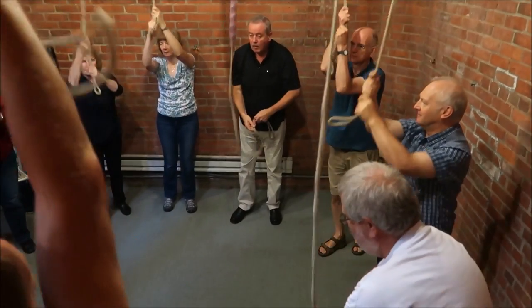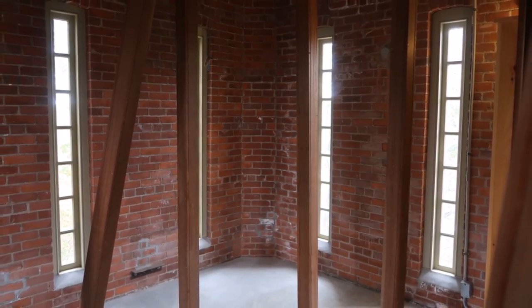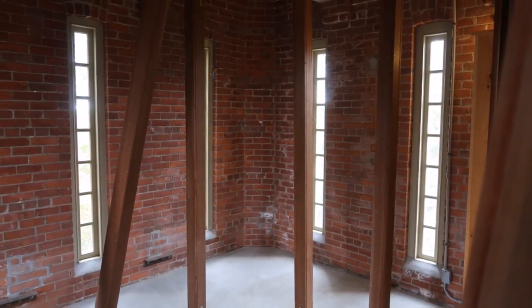Most bell towers, including this one, have an empty space between the ringing room and the bells to help with the sound control. The ropes are inside those wooden guides, which are an unusual feature of this tower.